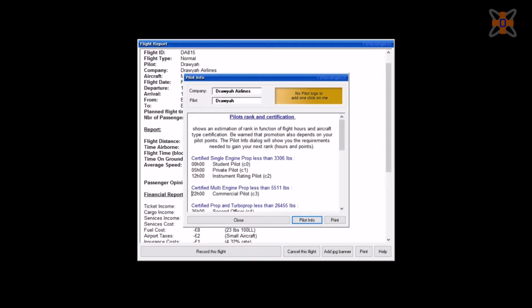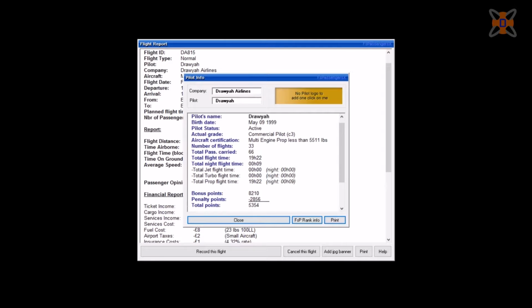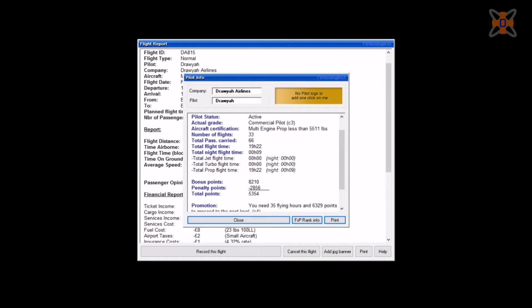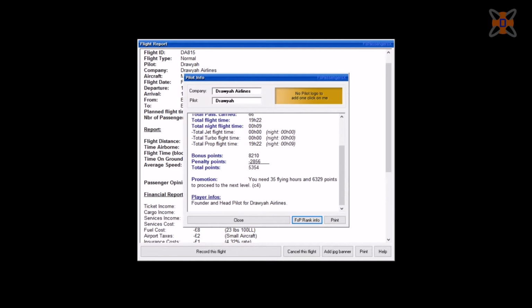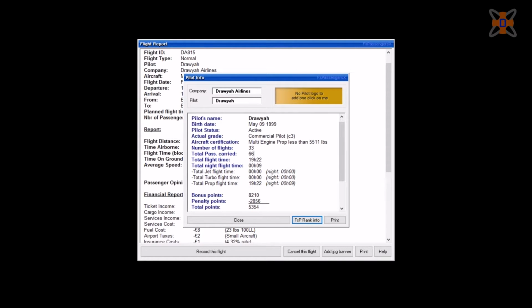So normally it's 22 hours to get it, but if we have enough points, then yes, we can level up slightly earlier. So how many points do we have? We have 5,354 points. We have 8,210 points bonus, and we've lost almost 3,000 points. That's terrible, let me tell you. We've carried 66 passengers in our lifetime, 33 flights, and yeah, most of them were happy. Now, we've had a few angry people here and there.